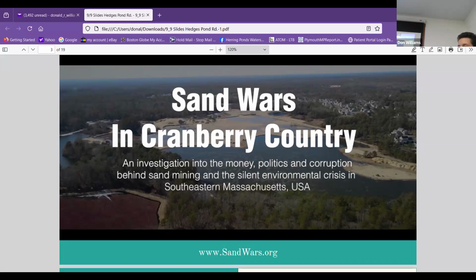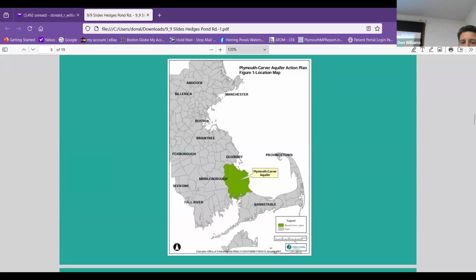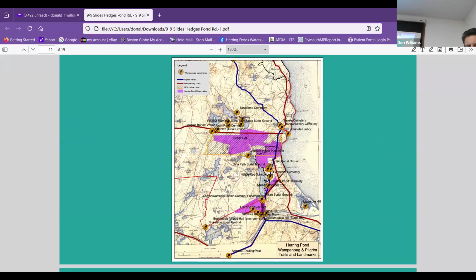I'll go back to the map of Cedarville that shows the indigenous lands here. And this has been an issue, again, as I mentioned, with sand mining throughout southeastern Mass. It's the ancestral home of the Wampanoag people. Now, normal land development, okay, you might dig a foundation. You don't go out and obliterate 50 acres and level hills by 100 feet. That's a serious impact that should be looked at seriously from an environmental perspective and from an archaeological perspective.